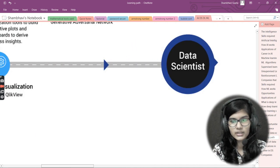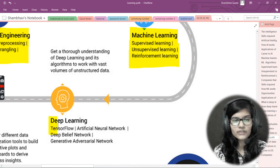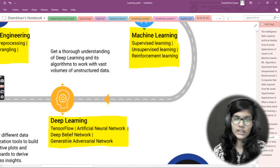Just one second, hold on. And let me just come above this place, right? Here comes deep learning. So you should have the knowledge of deep learning. As I mentioned, data science totally deals with deep learning, machine learning and AI. Some knowledge you must have about all of these things, right? So deep learning comes here.